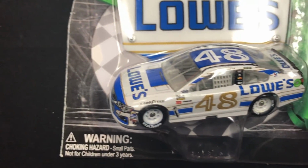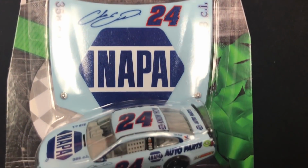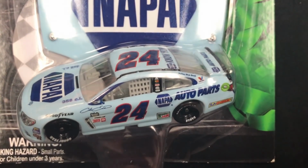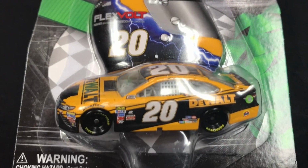Next, we have Jimmy Johnson's number 48 Lowe's Darlington Throwback. Then we have Chase Elliott's number 24 Napa Darlington Throwback. And last but not least, we have Matt Kenseth and the number 20 DeWalt Toyota Camry.